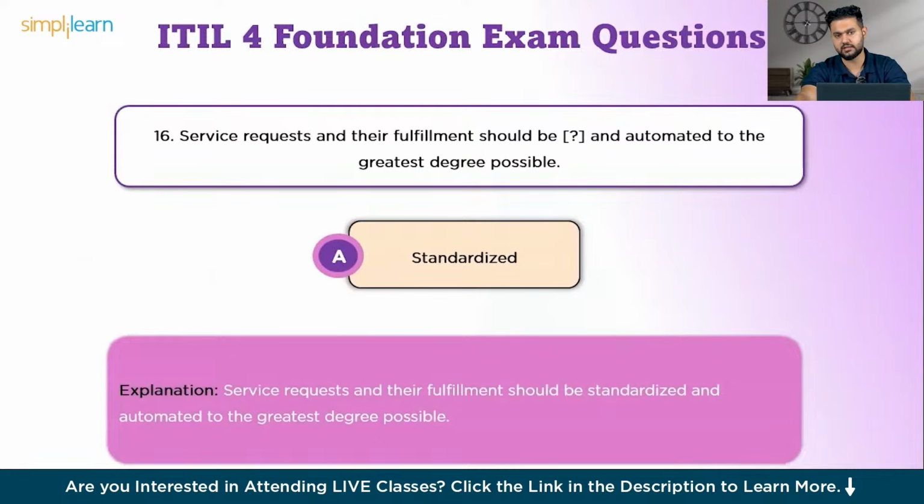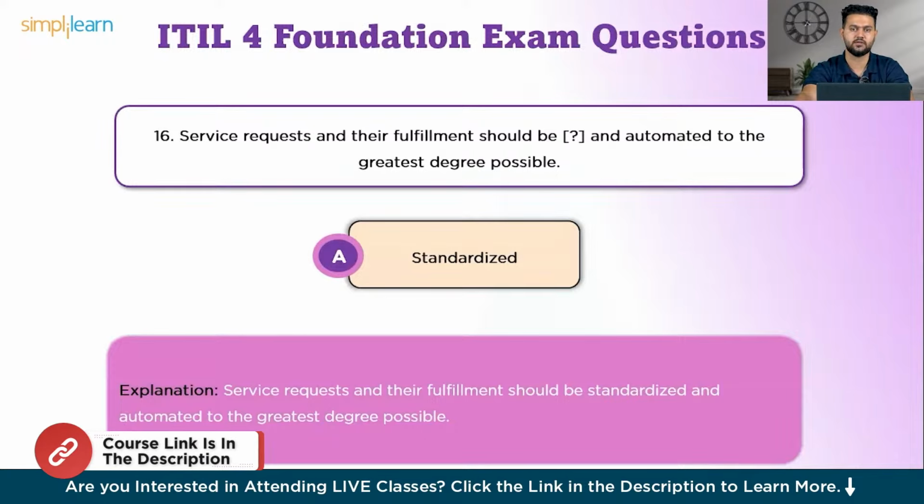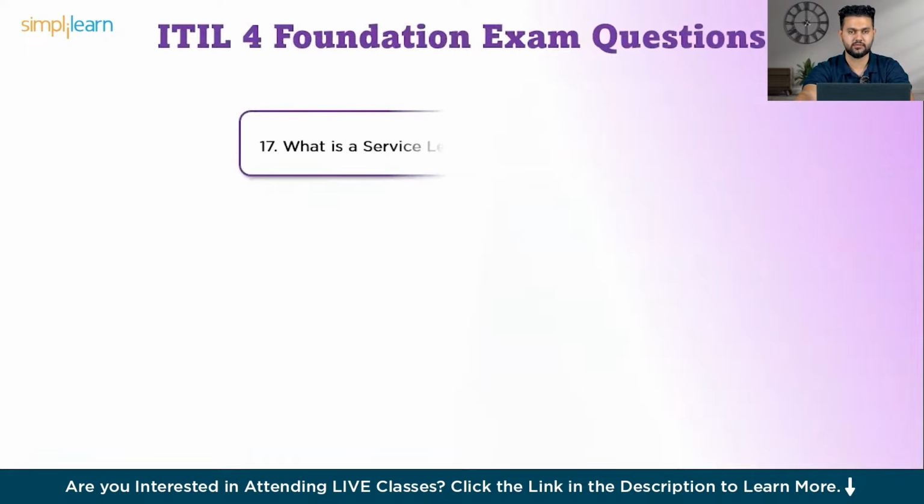So the service request and their fulfillment should be standardized and automated to the greatest degree possible. Standardizing service requests ensures consistency, efficiency, and predictability in handling them, while automating speeds up the process and reduces the risk of human error. This approach helps in providing timely and reliable service to the users. So option A is the correct one. Coming to the next question, that is question number 17.